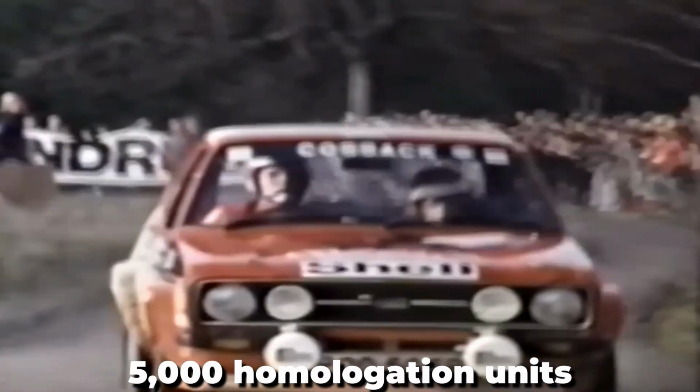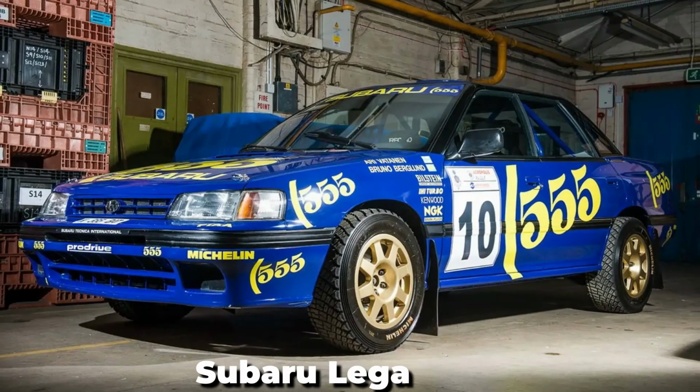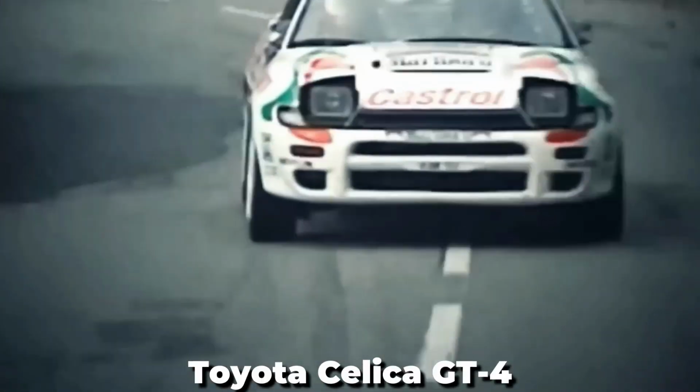By the late 1980s, rallying had entered a new era. After the deadly Group B class was banned in 1986, the World Rally Championship shifted to Group A regulations. Manufacturers now had to base their competition cars on mass-produced road vehicles, with a minimum of 5,000 homologation units sold to the public. While this meant tamer cars on paper, it also led to some of the most iconic AWD turbo legends ever built. Cars like the Subaru Legacy RS, Toyota Celica GT4, and Lancia Delta Integrale.